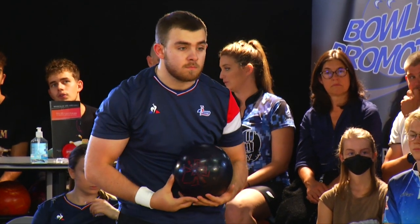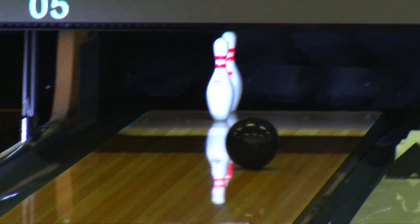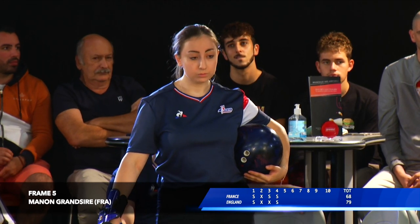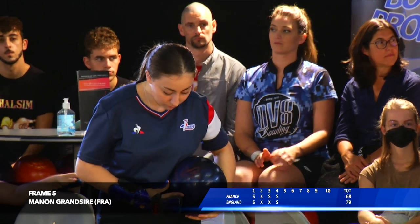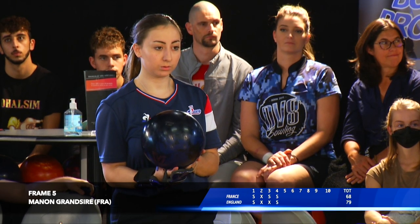And let's see how Quentin attacks this spare. And covers it nicely. That is going to give the English team the lead, though, by 11 pins, by virtue of the fact that they have doubled and the French team has not. And let's go back to Manon in the fifth frame.